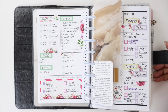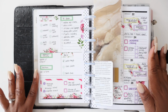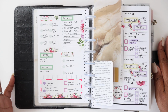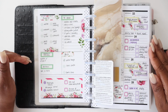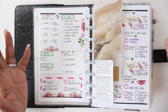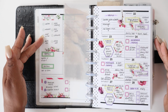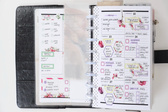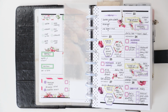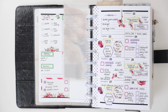My next suggestion is to consolidate. So let's say you have habits that you want to track. Now I use the dashboard layout, so I am able to track my habits here in this section. But let's say you're using a week on one or a week on two that doesn't quite fit the habits that you want to track, but you do want to track your habits. Again, we do have a sticky note for that.